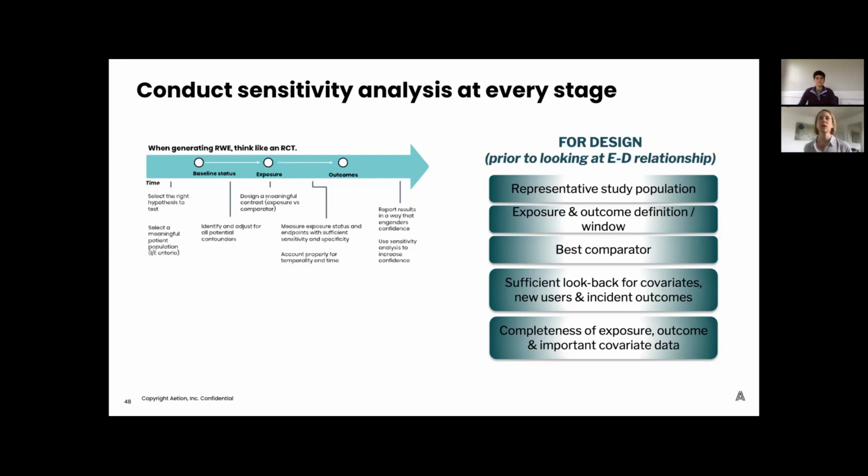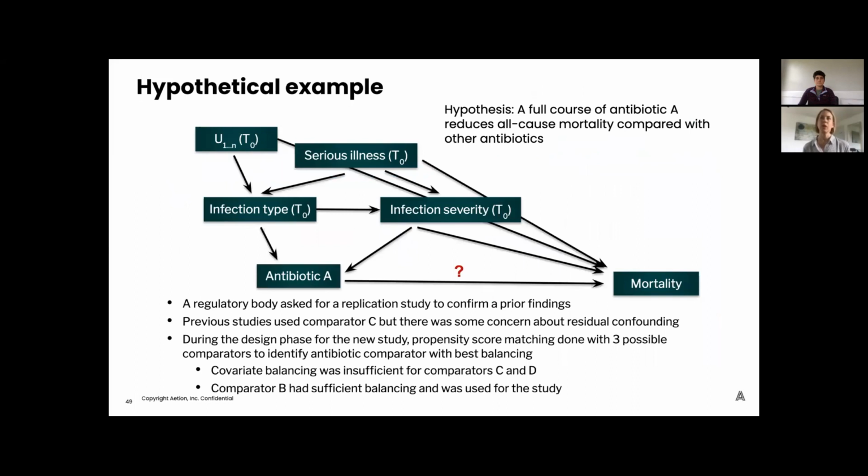So let's just look at one hypothetical example. So the hypothesis here is that a full course of antibiotic A reduces all-cause mortality compared with other antibiotics. And you can see here, this is an example of a directed acyclic graph, which lays out the relationship between antibiotic A and mortality, and shows all of the variables that we would need to consider as we're thinking through controlling for confounding in this study.